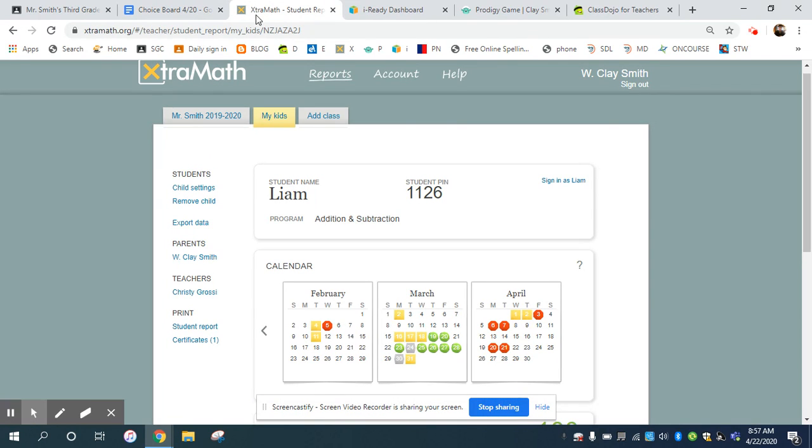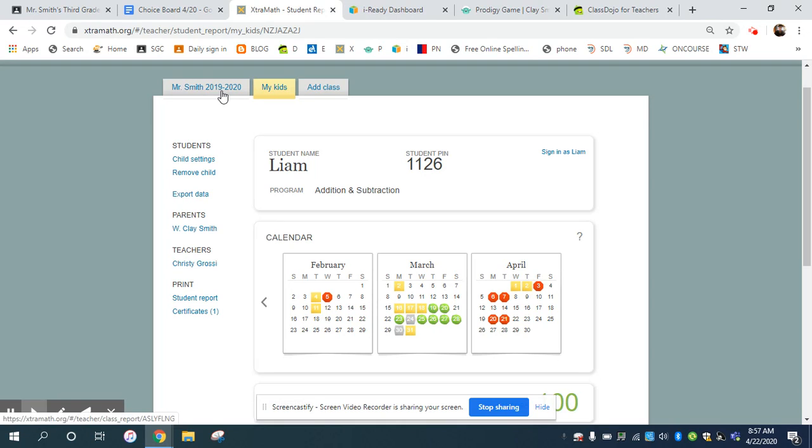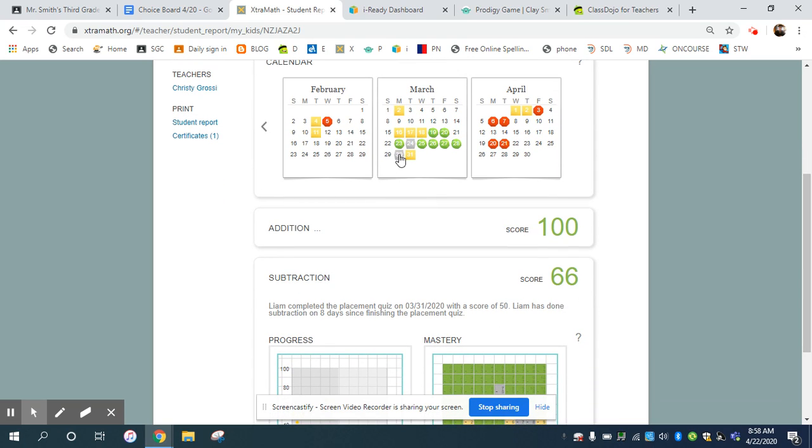So when I go on to extra math, for each student, I can see their information. I'm just using my son Liam instead of any of our students, but this tab over here has our whole class. And it actually gives you a calendar for each day that the student goes on. And then it'll tell me if they performed green, meaning they did very well, yellow, meaning they did pretty well, and red, meaning they got a lot wrong. If you see a gray dot, it usually means that they did not complete all the activities for the day. And then as they graduate, it will let me know that.